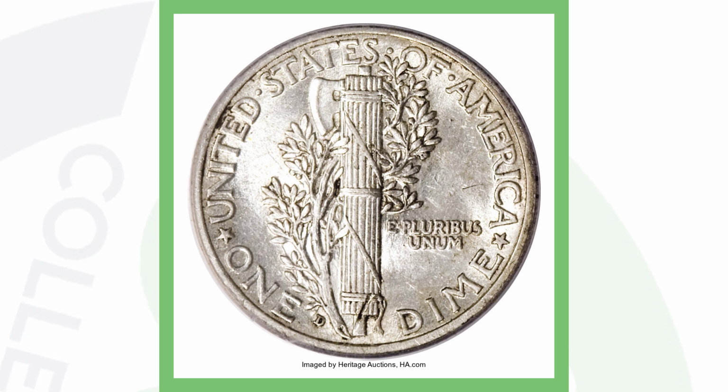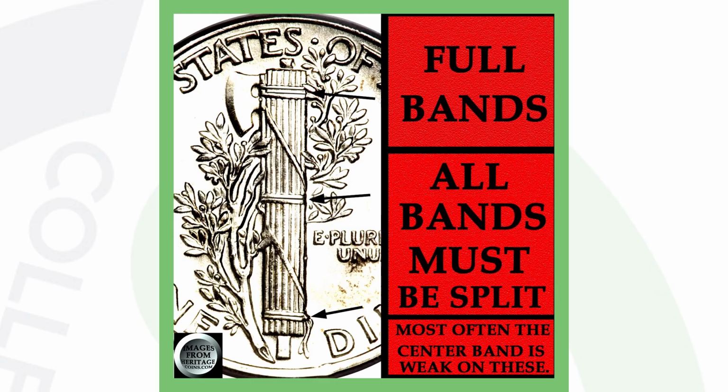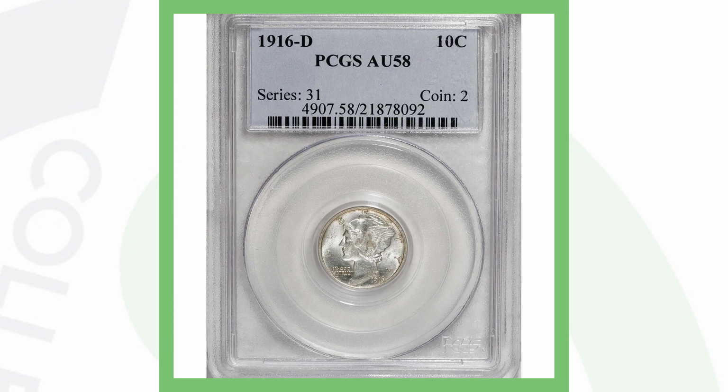I know you guys are like, what in the world is full bands? Well, I've actually discussed that in my other Mercury dime videos, but here's a couple images kind of explaining that. This first image here shows you the separated and uninterrupted central full bands. Now if you look here, it says all bands must be split, and most often the center band is weak on these Mercury dime reverse bands. So you really need the coin microscope to see things like this. Full bands are definitely hard to come by, and they get pretty pricey. Now this 1916 Mercury dime with the full bands, of course it's low mintage, sold for over $13,000.